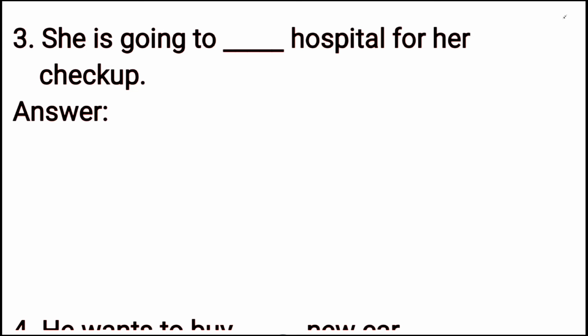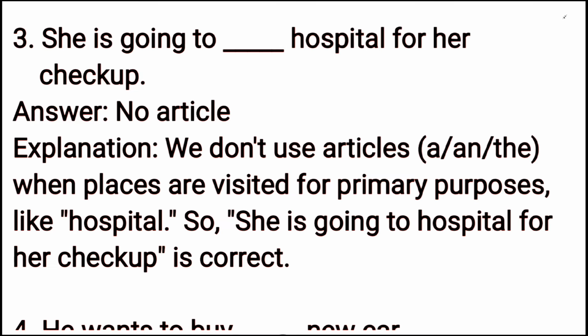She is going to dash hospital for her checkup. Answer: No article. See the explanation. We don't use articles like a and the when places are visited for primary purposes like hospital. So, she is going to hospital for her checkup is correct.